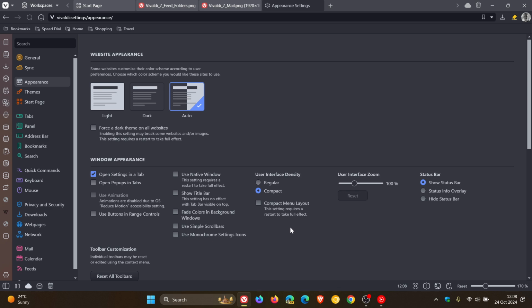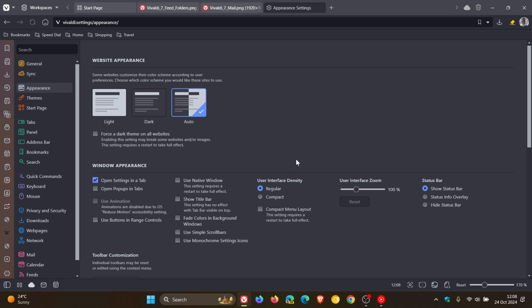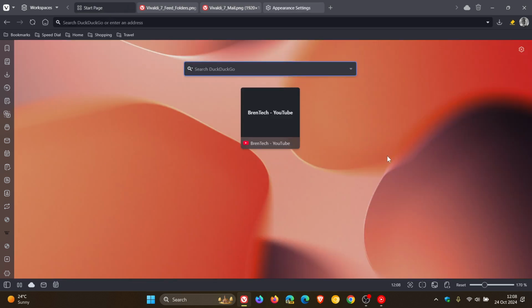This setting requires a restart to take full effect. So go fiddle around with this, but just bringing that to your attention. You can adjust that user interface density because Vivaldi is not short of options, as you may well know if you do use the browser. So that's the first UI change.